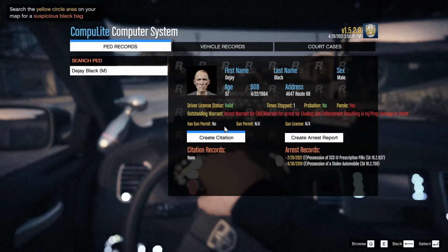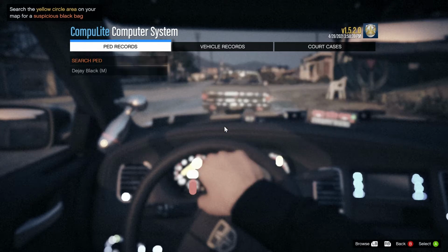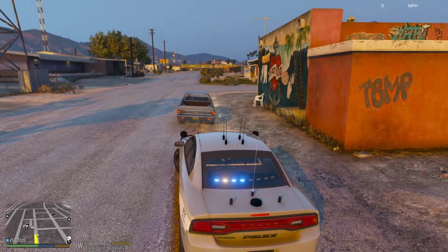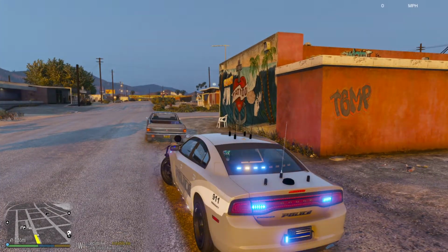Okay. So he's on parole and he has a warrant for looting. Okay, felony schedule 3, prescription pills, and possession of stolen automobile. However, so this is his automobile. That was last year. It's, no, 2019 and 2021. So he just had those pills a couple months ago. So. Okay. So he has a history of running. So we're going to go ahead and wait for our unit to show up here.